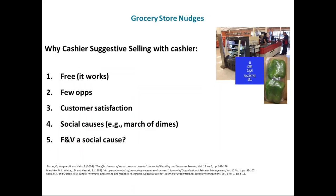And what we're working with now is continuing to do this suggestive selling with the cashier, especially with WIC, because as many of you know, the WIC fruit and vegetable voucher has about 20% of it going unused. And so one way to get at that is, after they receive their receipt, to do some suggestive selling for fresh fruit and vegetables, such as we did in this study, to see if we can get them to get those fruit and vegetables into their carts for those who are most nutritionally vulnerable.